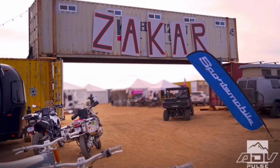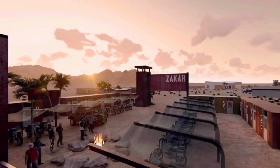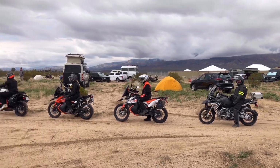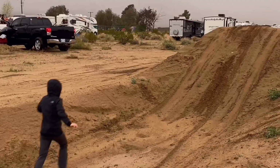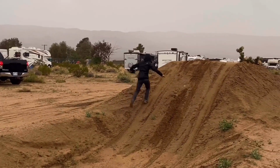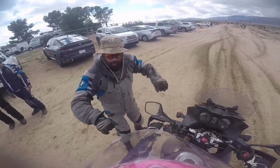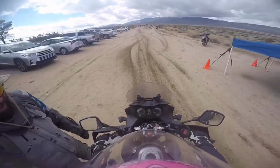ZAKAR allows for an outdoor adventure lifestyle that is kind of unique. From snow-capped mountains to arid desert, there is something here for every level of rider. In saying that, it's not just about the tyre tracks and the sand, but more of an escapism with instruction. Be it novice rider or expert rider, there is something here for everyone.